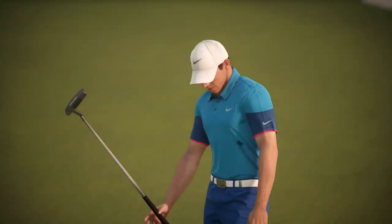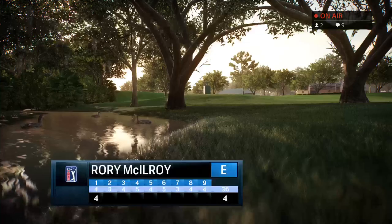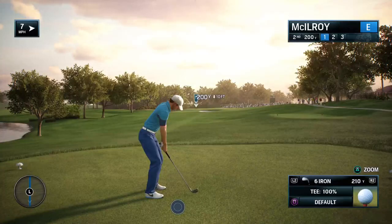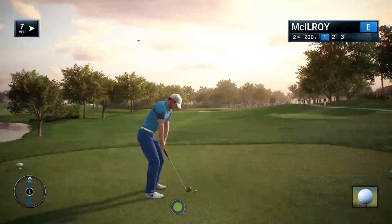Par for McIlroy. Pulls away. Back to the second hole here at Bay Hill. Frank, long par three. And that green slopes so much from right to left, so you can actually use the contours of the green here.